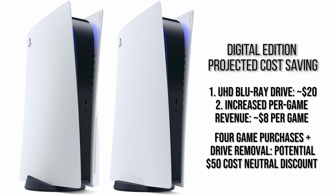Any more than that, and the logistics, the cost, the risk start to look scary. The more games you would need to buy just to offset the reduced cost of the machine, the longer Sony has to wait for its return, and the bigger the risk it'll actually lose money as opposed to breaking even or even making a profit.